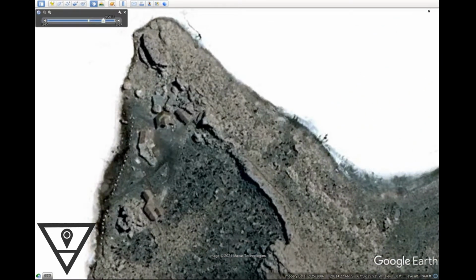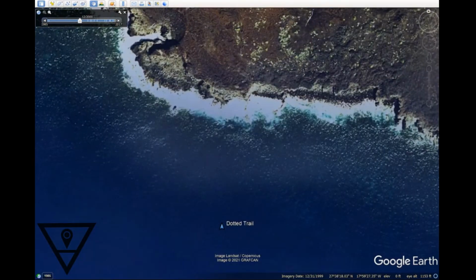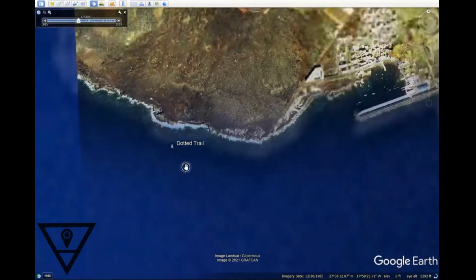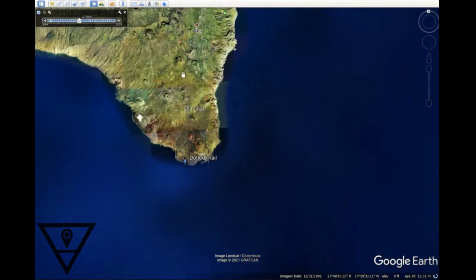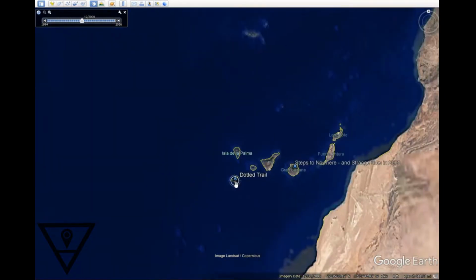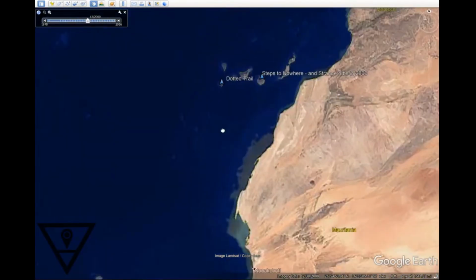Alright, now we're going to hop on over to something else that's interesting that I found. And this is actually all the way over off a tiny little island off the northwest coast of Africa. Here we go. Here's the island. And you can see it's just a tiny little island in the middle of nowhere off the northwest edge of Africa. Let's zoom in and I'll show you what I'm talking about.